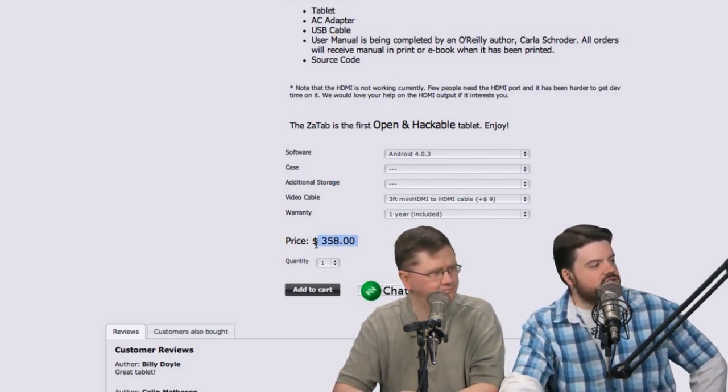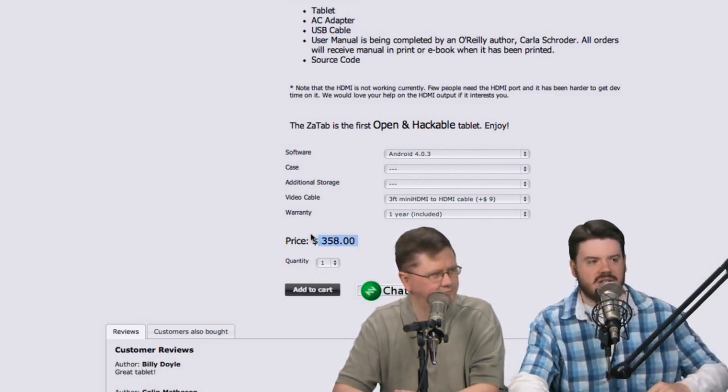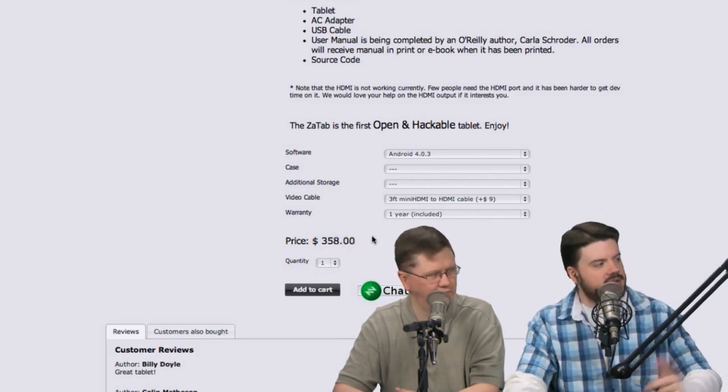So you're talking $358 if you buy it with the cable. Here's the thing though. With an unlocked bootloader, you could theoretically throw an ARM version of a distro on there, and maybe the HDMI port would work under that. That's true. No, that's true.